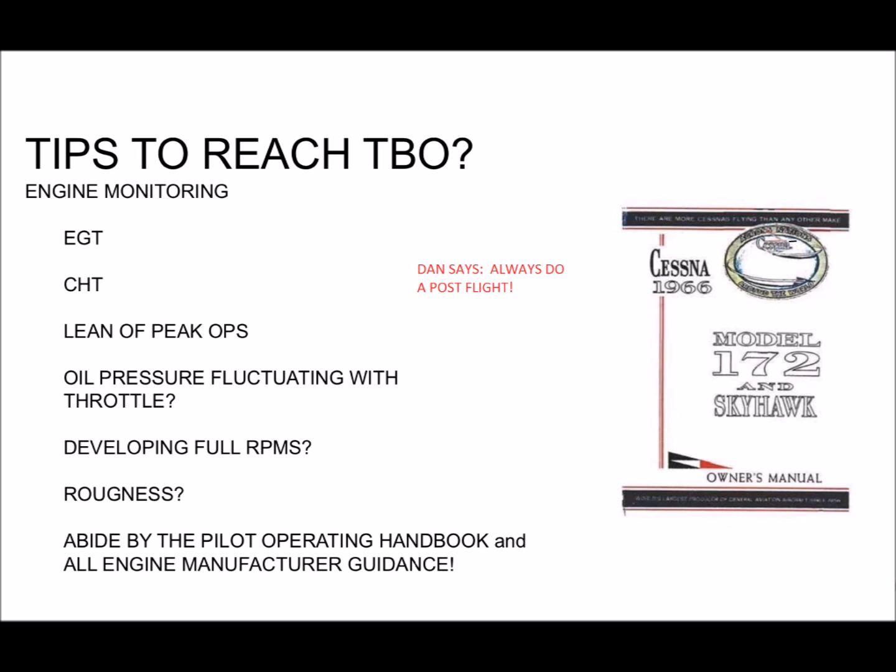Even though you have the IA annual your airplane every year, it's really up to the pilot to keep track of how the airplane's doing. And if you fly the airplane a lot, then you're kind of wearing the airplane, and you'll know when something's not quite right, and then take care of it.